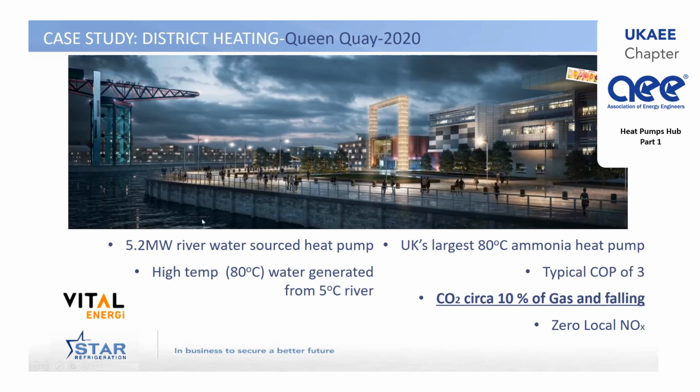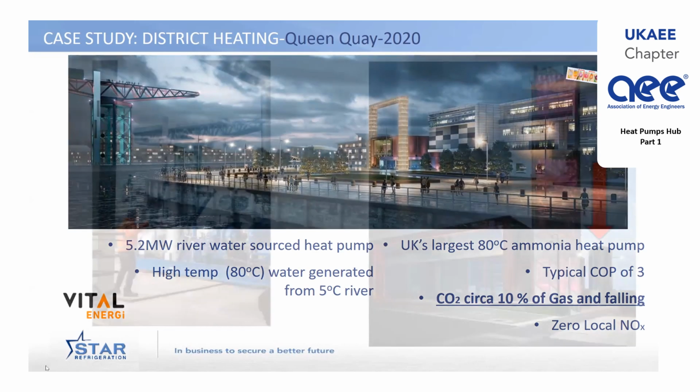But any building that connects now, and this is a really interesting proposition for any of the buildings in Clydebank, any building that connects now is probably going to reduce their carbon footprint by about 90% by that single activity of connecting to a heat pump. And that's a really simple way for these buildings to do it. And of course, when heat pumps are running, there is zero local NOx that I mentioned earlier. So air quality is a big piece.